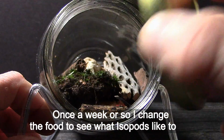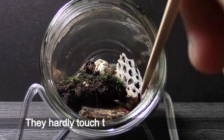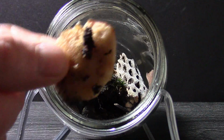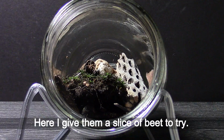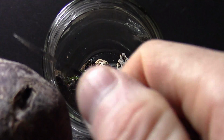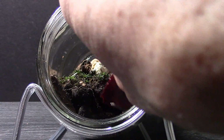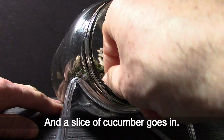Once a week or so I change the food to see what isopods like to eat. They hardly touch the slice of apple at all. Here I give them a slice of beet to try. And a slice of cucumber goes in.